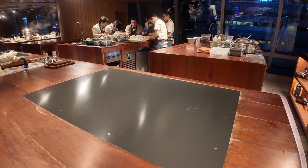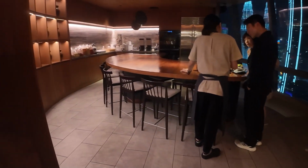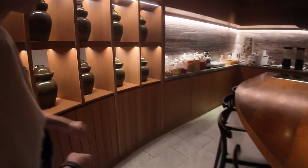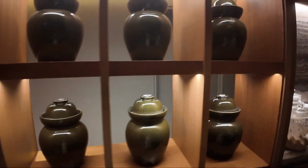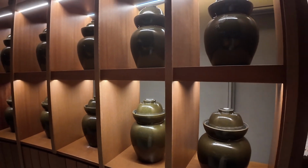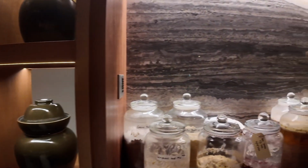So I see. Actually our test kitchen is where we do our R&D, our testing ideas. Have a look. So it's an R&D kitchen. Yeah. What's inside? Is it fermented? Yes. All of this? I'll show you. But is there labels? Yes, on the other side. Oh, okay. So that's our fermentation.